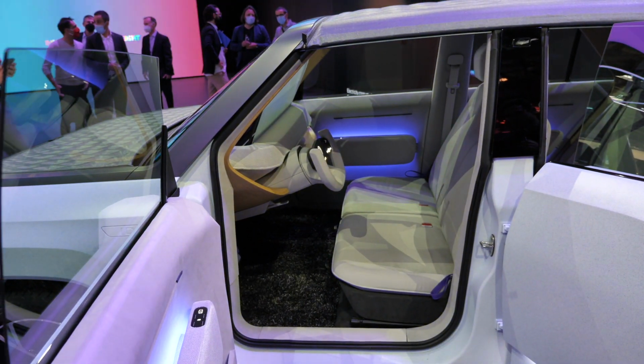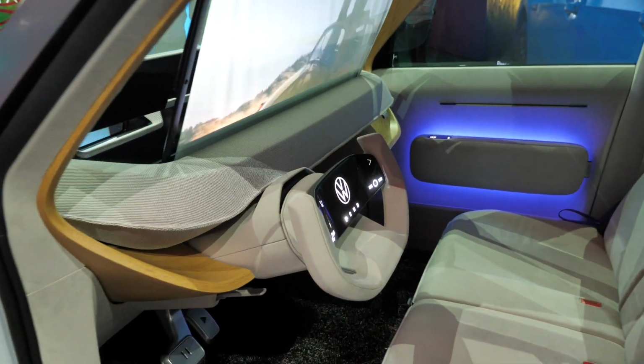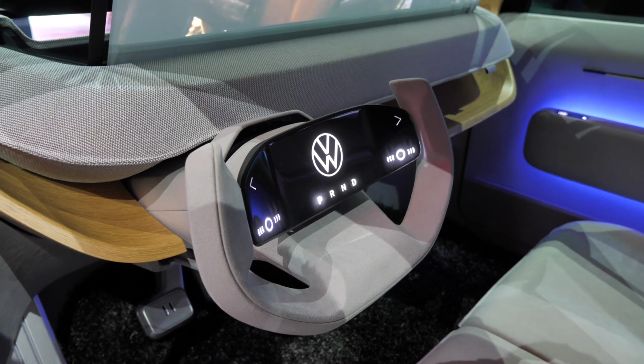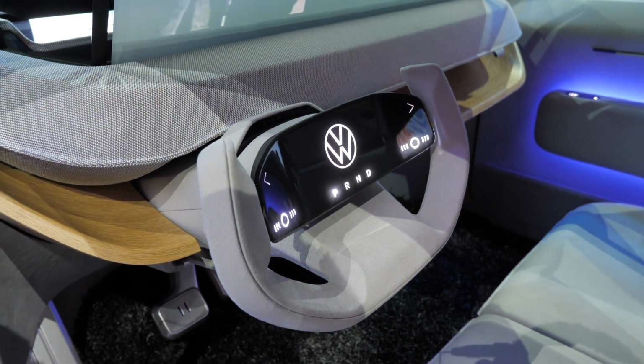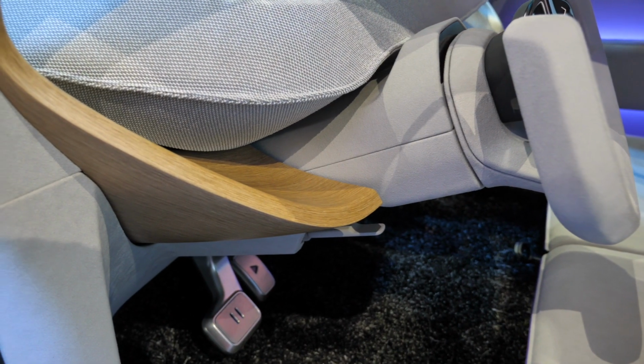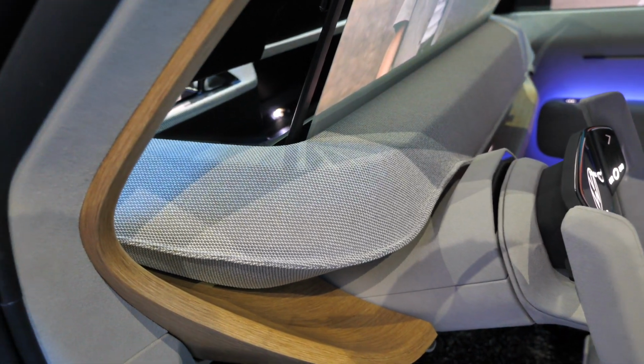Here now the front interior with this yoke steering wheel. Is it yoke or yoke? Yeah, it depends on the definition, I guess. Like Tesla, we've seen that, and yeah, very interesting. They also went for that. And even more interesting is, you can see you have this projection there in the front.